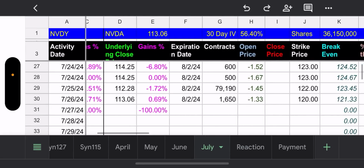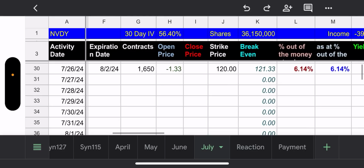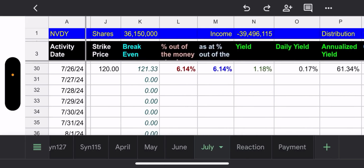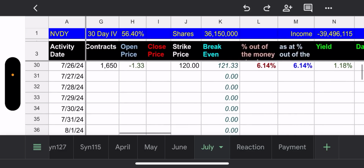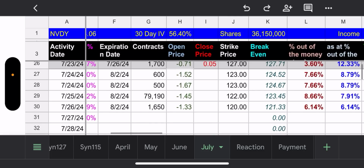So they added a position, right? 1,650, okay. They chose a 120 strike, 6.14% out of the money, with 5 trading days. Is that okay? Let's see the annualized yield. All right, so they shot for about 61%. We look at the IV, it's about 56%. So it's kind of in line, a little more aggressive. But again, this is based on the 30-day average IV.